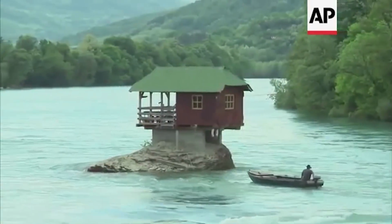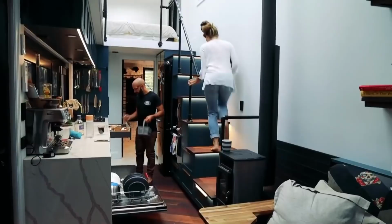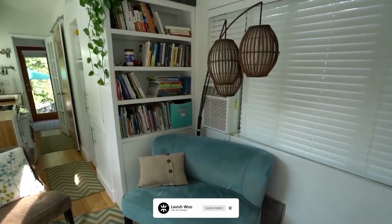Tiny homes are the biggest trend in real estate right now. But you probably knew that already. But did you know that there are tiny homes that could blow your mind? Well, there are. So this video will be about 10 tiny homes that will blow your mind. So grab some refreshments and keep watching.